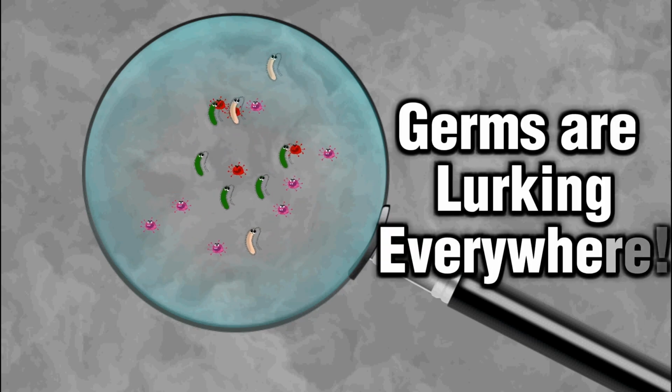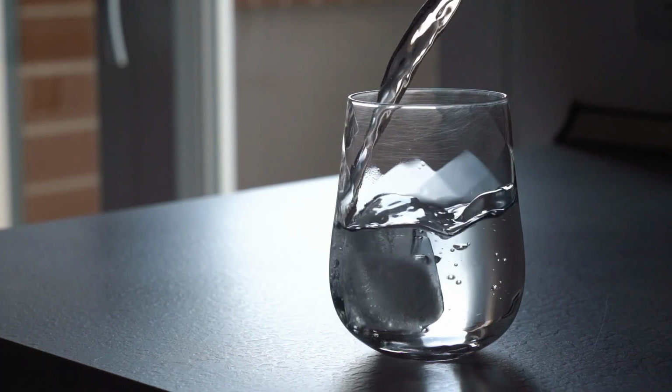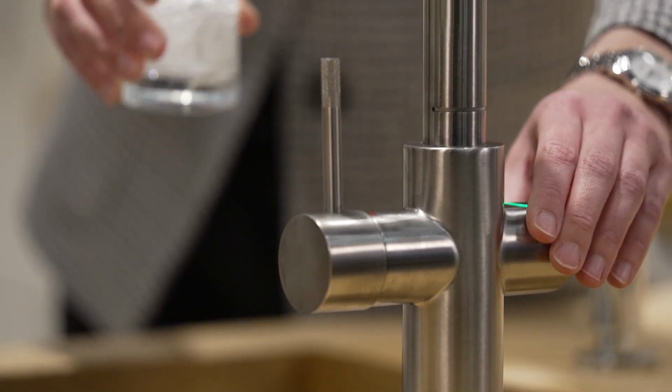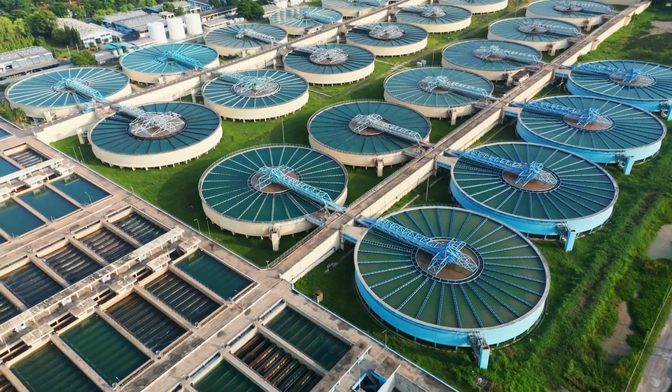Germs are lurking everywhere, including the water you drink. Some of the most dangerous germs can survive in nature for weeks. How do you drink water safely when there are germs in it? The answer is, before the water reaches your glass, it is treated in water treatment facilities.